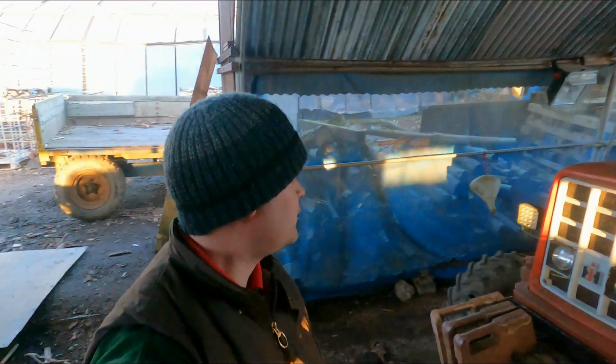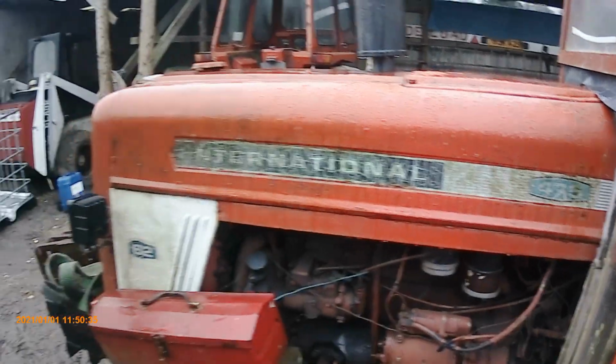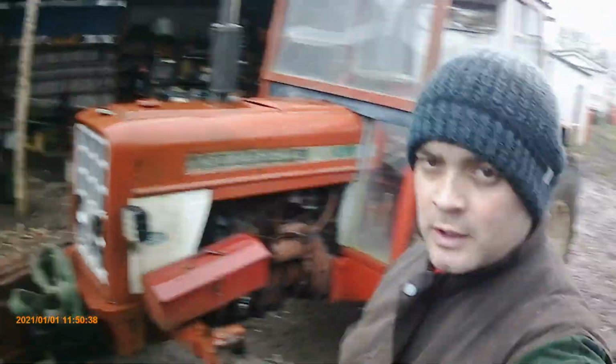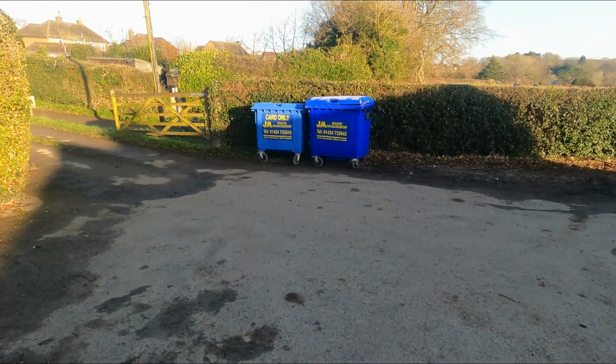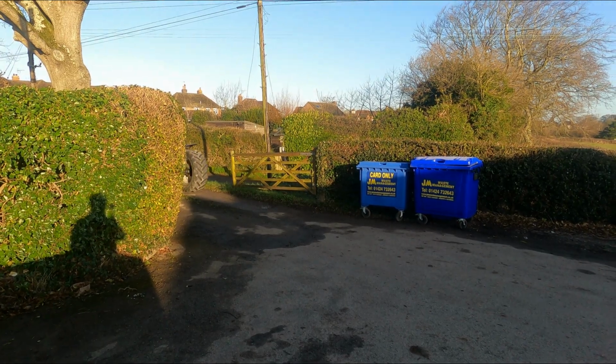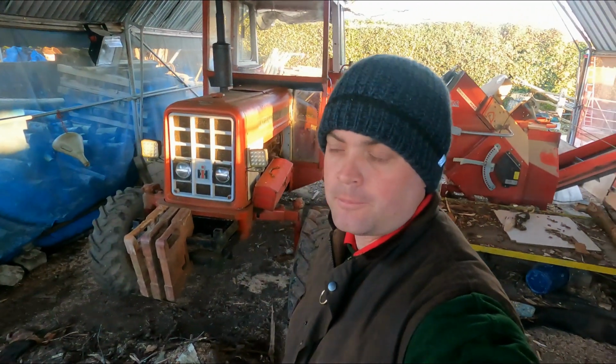John Deere 6800. Can you type any quicker? You will see a bit of a tour on all of our tractors. This is our International 475. And you are going to see, hopefully, the arrival and the unveiling of our brand spanking new tractor. And it's not actually brand spanking new, but you will see the unveiling of our new tractor. So hope you enjoy the video.